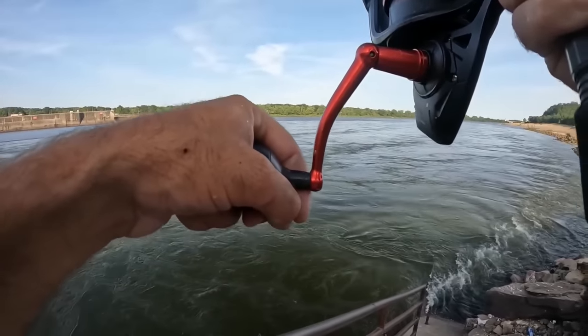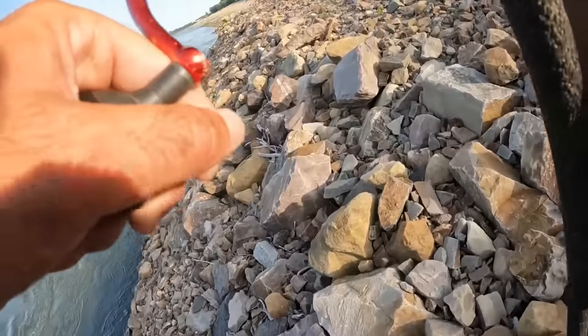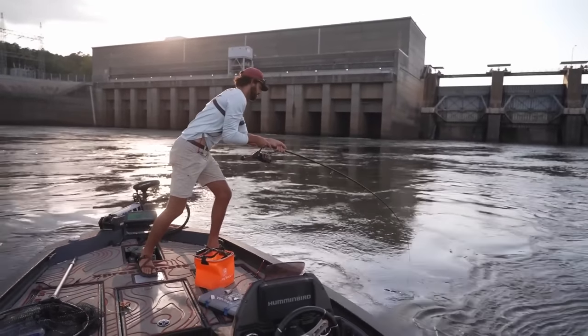Oh gosh, this is not small. This one is not small, my friends. We're chasing him. I just want to see him now. Oh, I lost him, I'll lead him.